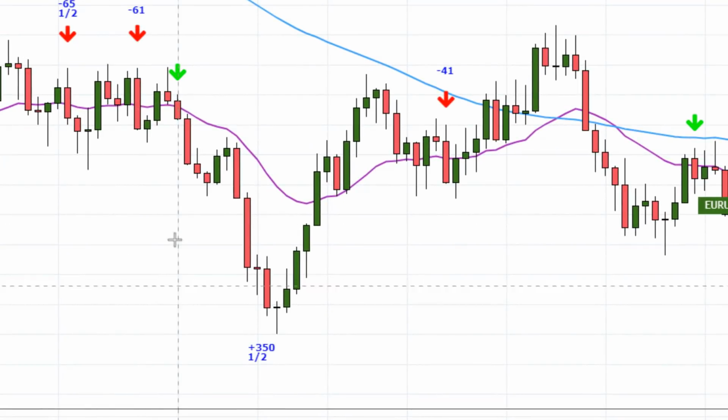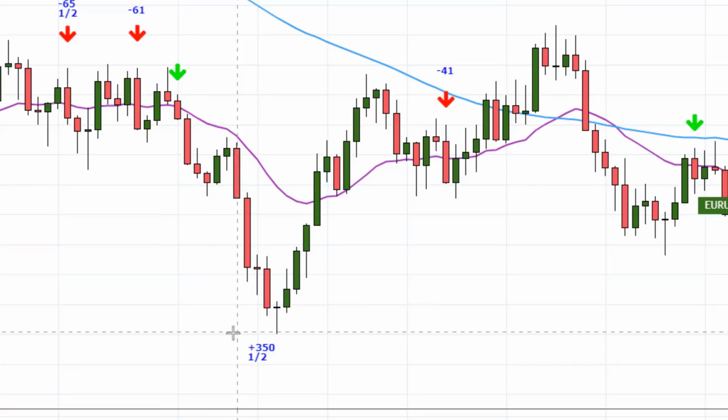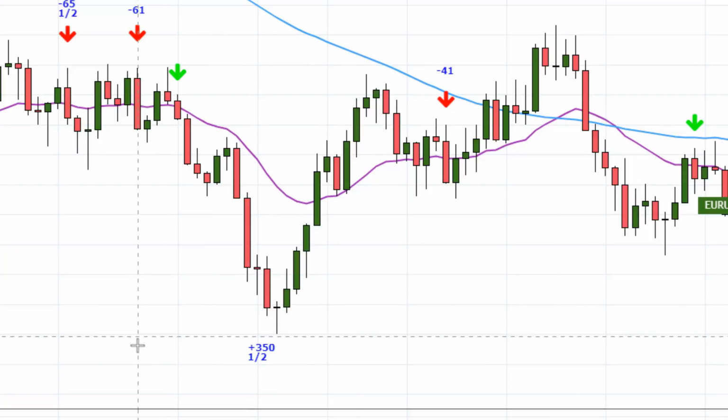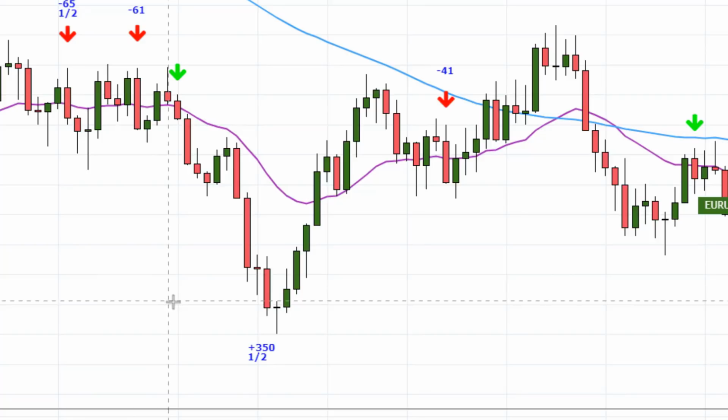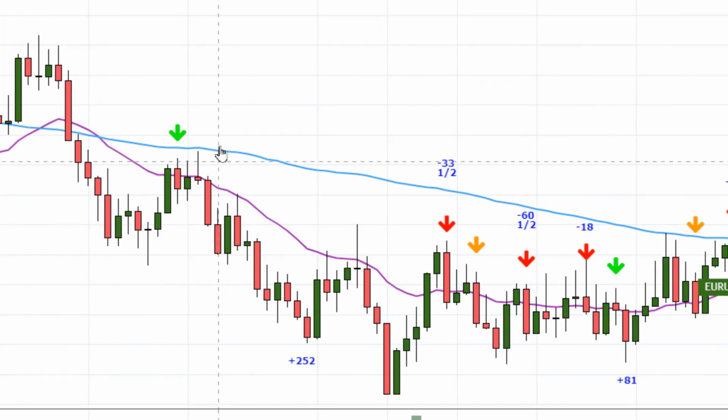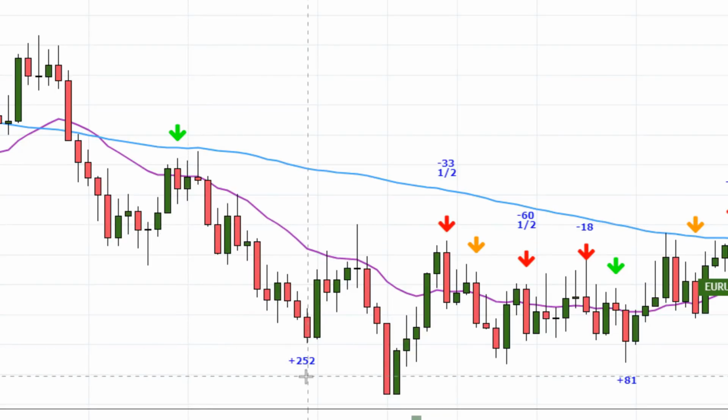Now here is a really nice half-size, but it went potentially 350 pips. Okay, this happens to us sometimes. Sometimes we get into these trades and it's only half-size, but we don't know what it's going to do when we enter this trade, right? Here's a 41 pip loser. Here's a winner, full-size winner, that went potentially 252 pips.